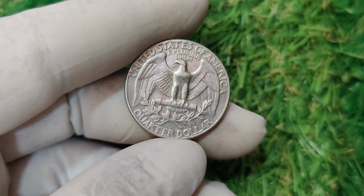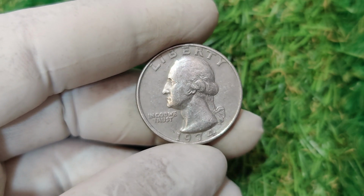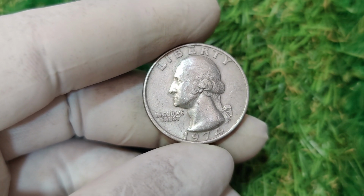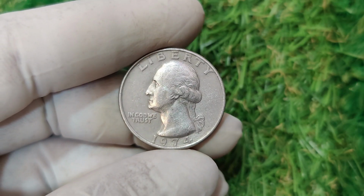In 1965, the U.S. Mint removed silver from circulating quarters due to rising silver prices and switched to a clad composition, a copper core sandwiched between layers of nickel. So the 1974 quarter is made of this copper-nickel clad composition, not silver. But don't let that fool you, there are still very valuable and rare versions of this coin.